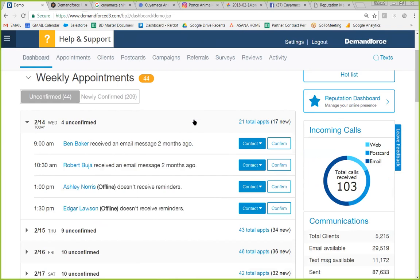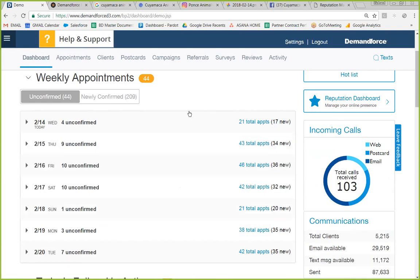And a great thing about our integration with Vetter is that for the appointment confirmations, we'll actually write back into the Vetter software and confirm that appointment on your calendar. So there's no back and forth between Demandforce and Vetter for the appointment confirmations. We'll update that automatically on your calendar. So those are the two main things that you'll be doing as far as actually looking at Demandforce.